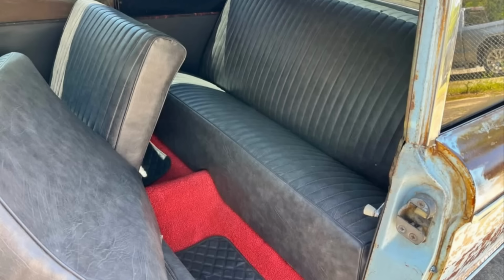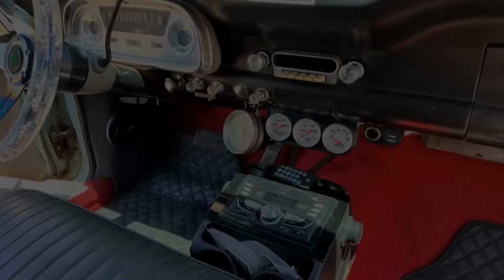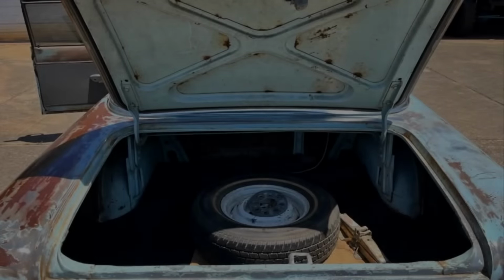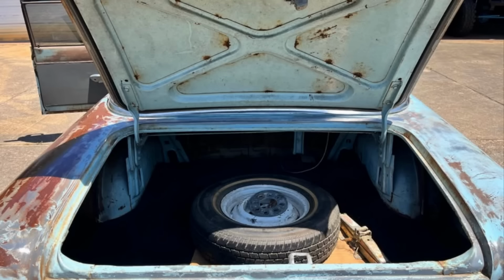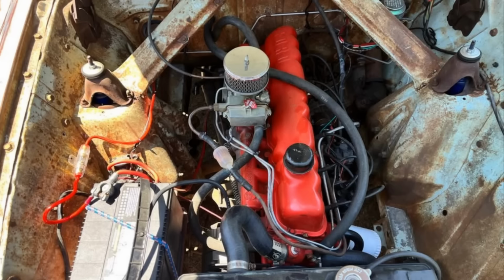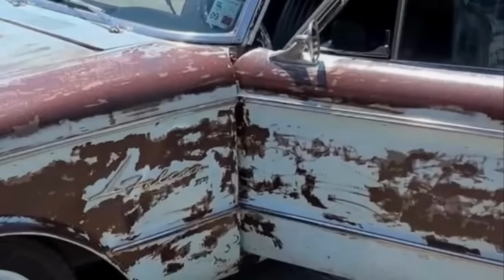Functionality is a strong point of this Falcon, with working gauges, heater, wipers, horn, interior lighting, and even a Bluetooth radio and speaker setup for a mix of classic cruising and modern connectivity. Rear airbags allow for ride height adjustment if desired, giving it a subtle custom flair and making it ideal for showgoers or weekend drives. The seller describes the car as highly reliable and a guaranteed head-turner, whether on the road or parked at a meet.